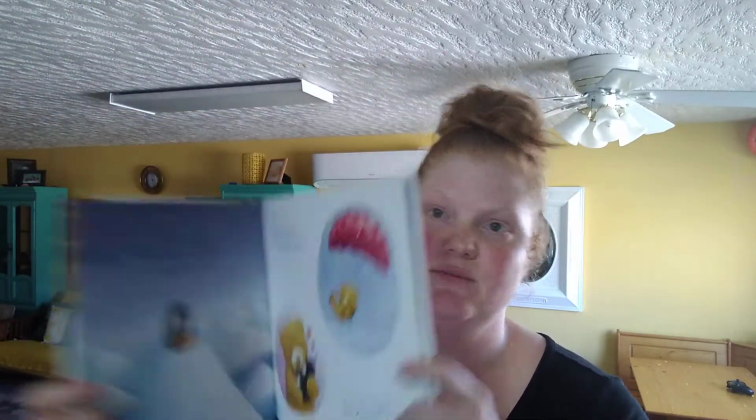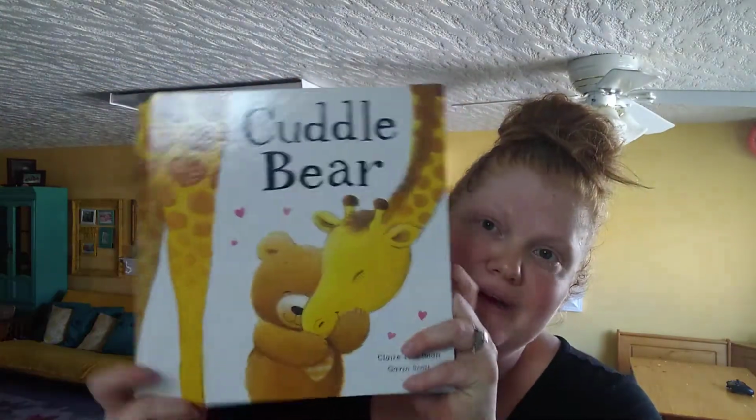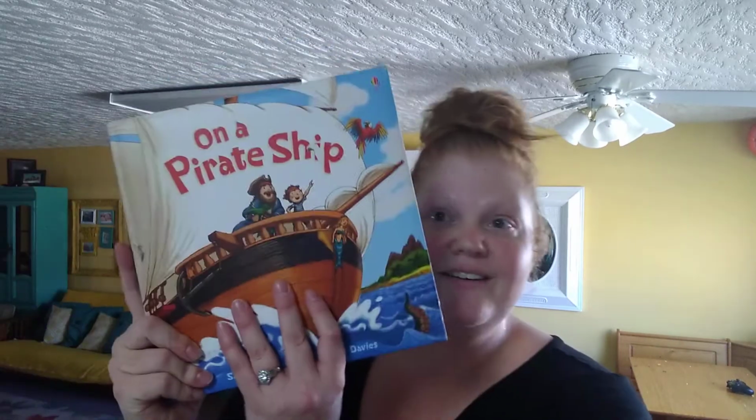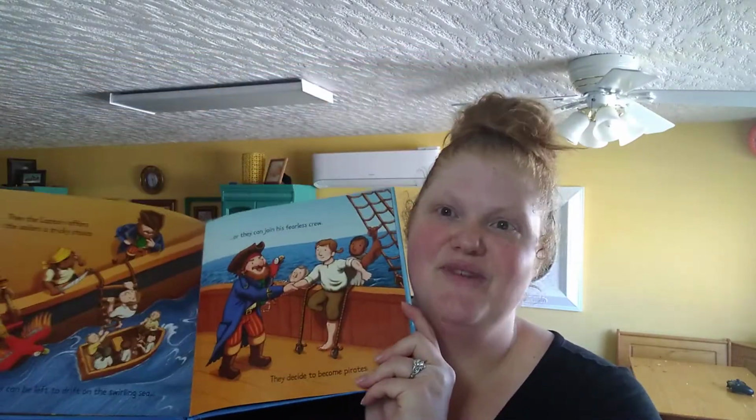Cuddle Bear is again one of our favorite bedtime stories, and it's about this little bear who will give cuddles to everyone who needs them, which is so sweet. And I believe there's a couple in these. Pirates, super fun Kane Miller books. We love the, is it fiction? The fiction, right, of Kane Miller. Super fun for nap time, bedtime books.